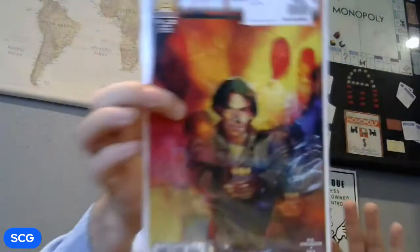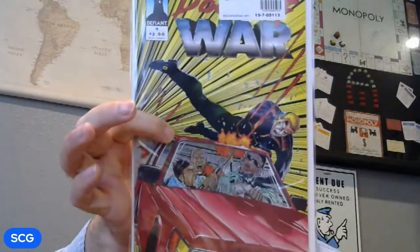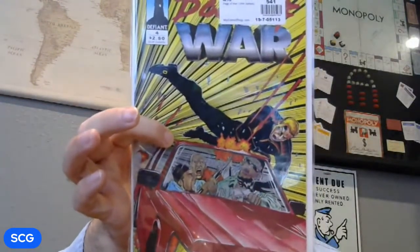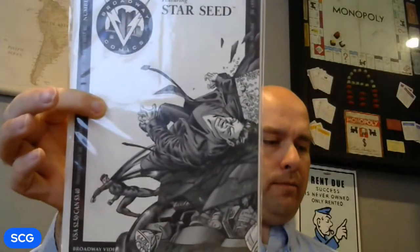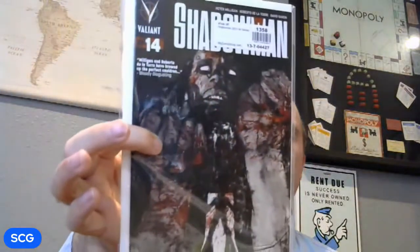Sliders, number 1. Mentioned a lot of those miniseries there. Dogs of War, number 4. Another Defiant title. Powers That Be, another preview edition. Got Shadow Man, number 14 from that Volume 4 run. Number 15.